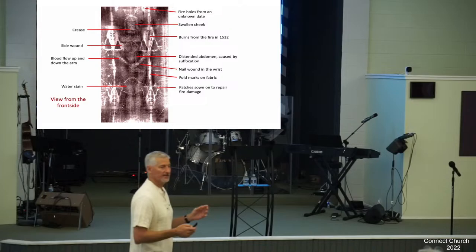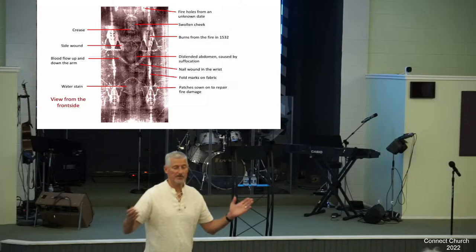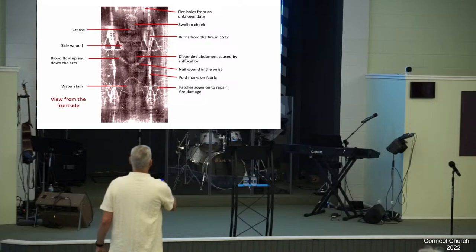And incidentally, they did carbon 14 testing a second time with pieces that they believe were the authentic, and it goes back to close enough to the first century that it could definitely be authentic. Okay, but anyway, what we see here is evidence of the fire.